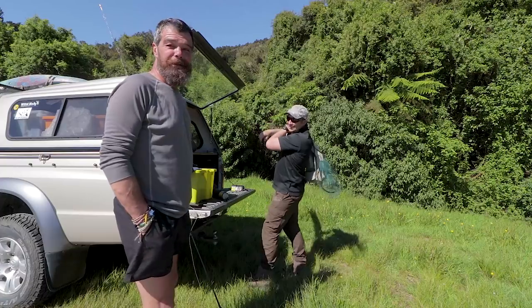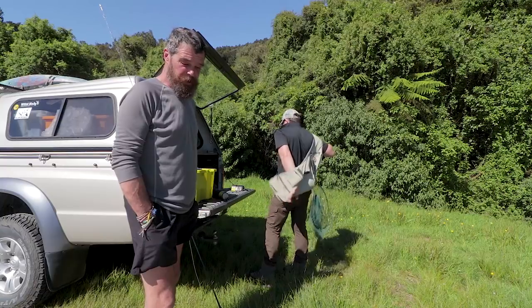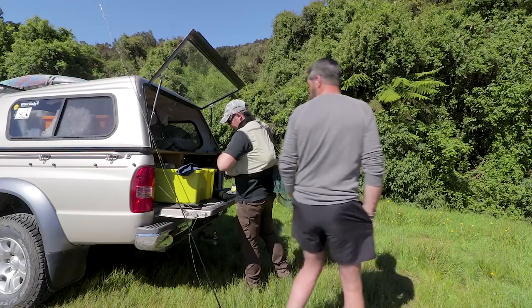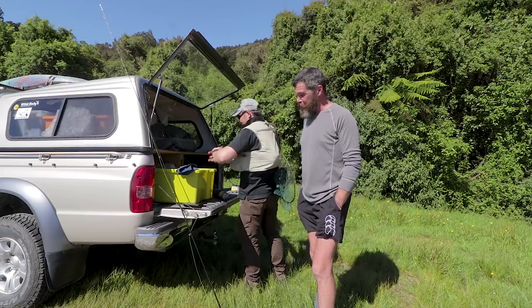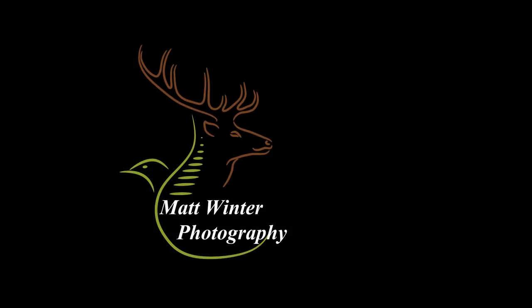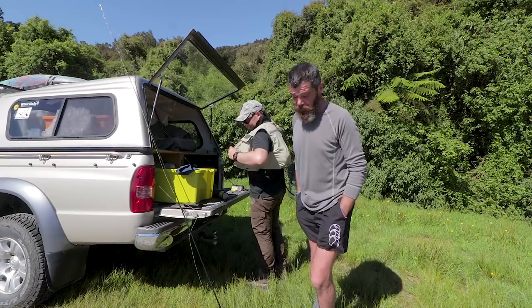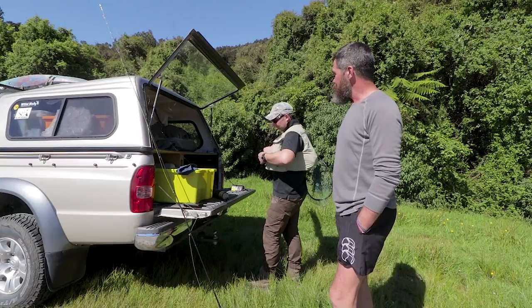I'm currently in the Lake Brunner area this time. I've been doing a couple of weeks of work for my old boss up here, and the old mate Brown happened to be doing a bit of work in the area as well. So we're just going to go for a fly fish in the Crooked River. Neither of us has fished it before, so should all be good. Say g'day, Brown.